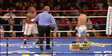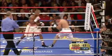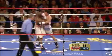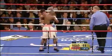Well, particularly with the 13-pound weight advantage, if Mayweather were able to put a man on his back who outweighs him 13 pounds, that would be quite a feather in his cap, as if he needs more feathers in his cap.